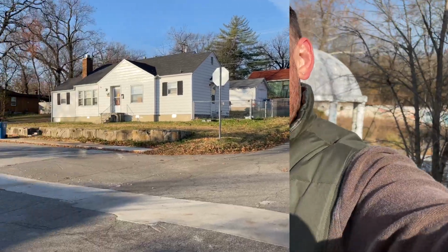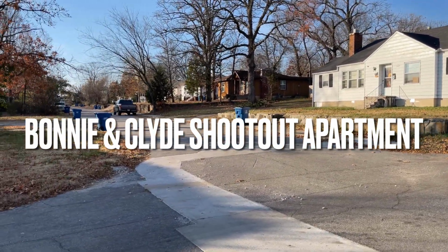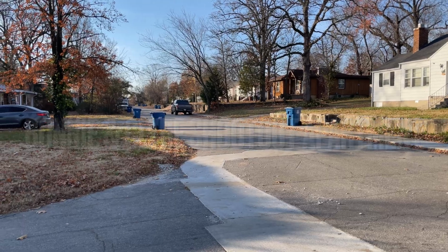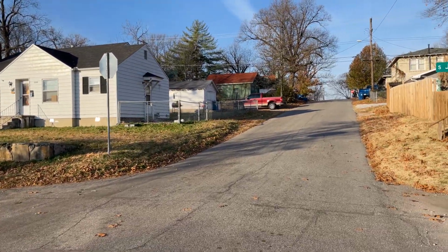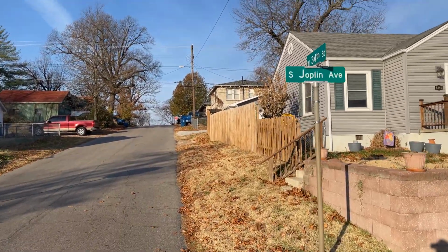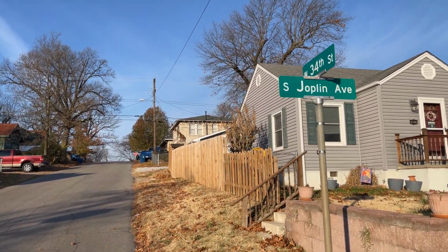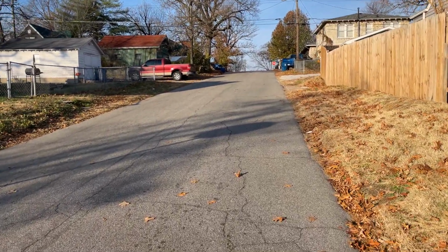All right, let's head to the next abandoned location here in Joplin, Missouri. Let's go. All right, wow, there has been a lot of commotion on this road. Of course, as soon as I start to film. I don't like that. I want all the focus to be on the house, but now we are going to take the walk up West 34th Street, and now I'm in South Joplin.